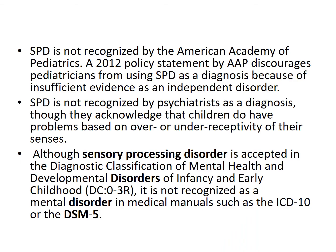SPD is not recognized by the American Academy of Pediatrics. A 2012 policy statement by the AAP discourages pediatricians from using SPD as a diagnosis because of insufficient evidence as an independent disorder. SPD as well is not recognized by psychiatrists as a diagnosis by itself, though they acknowledge that children do have problems based on over or under receptivity of their senses.